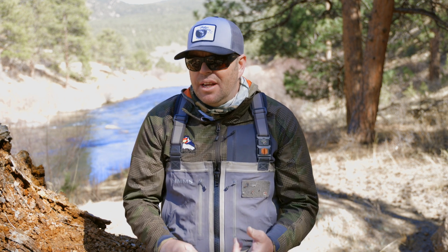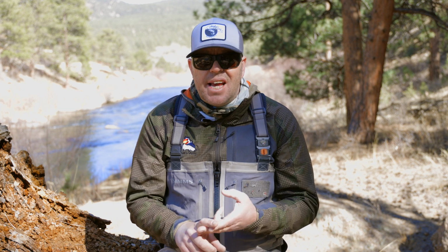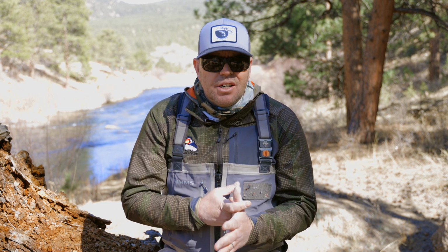But when you tie these bugs, you want to tie them in whites, grays, tans, greens, orange, pink, in a variety of different sizes. So when we're imitating the scud pattern, you want to tie these in a variety of sizes. In the rivers, we pretty much see scuds in sizes anywhere from 20 clear down to about 12. And then in still water, they're actually going to be quite bigger, probably about 16 to even 8.